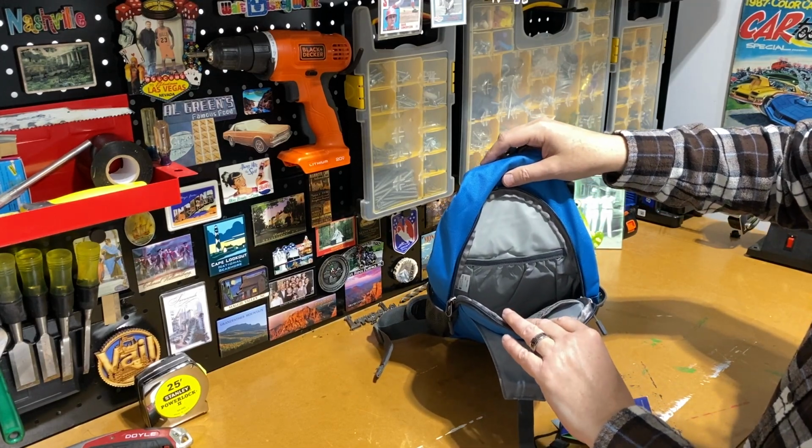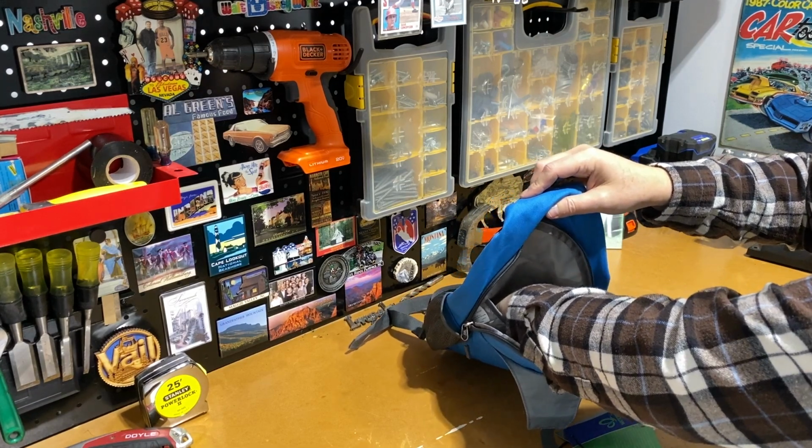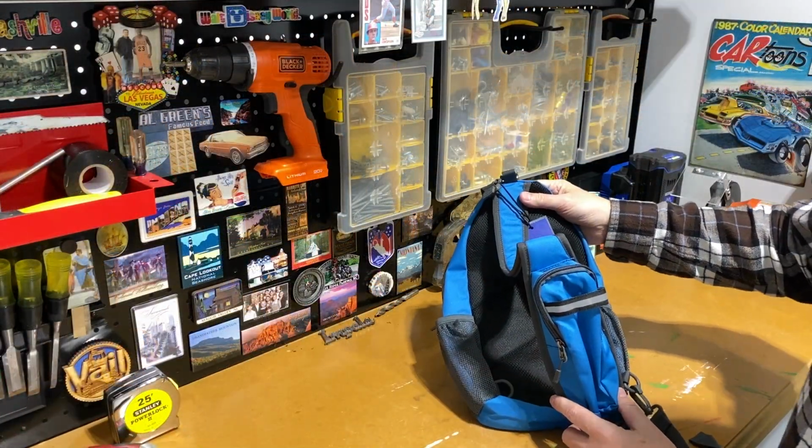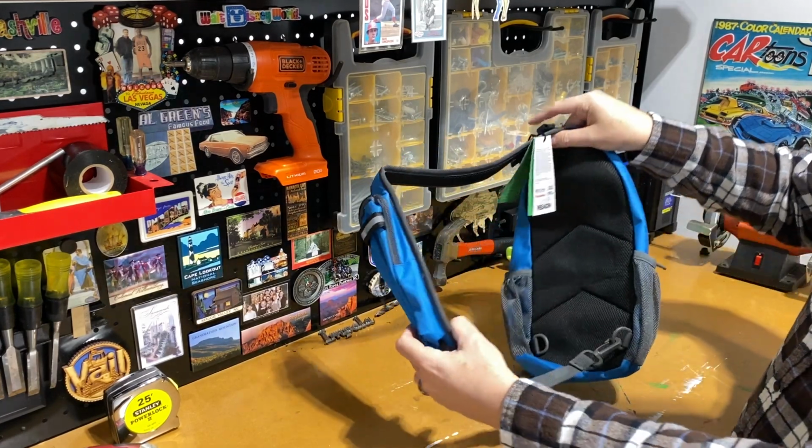You can also notice even inside it has extra pockets. It might go all the way down in there. Tremendous amount of space.